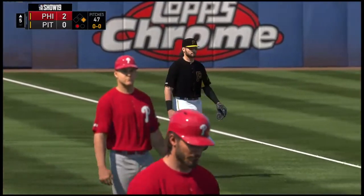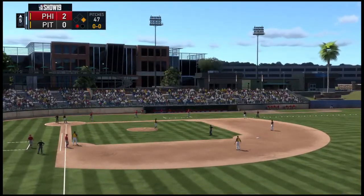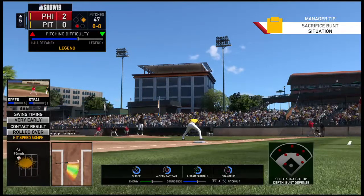Now batting, the pitcher, Zach Eflin. Next to hit will be the pitcher, Zach Eflin. He reached base on an error and later came around to score last time up.